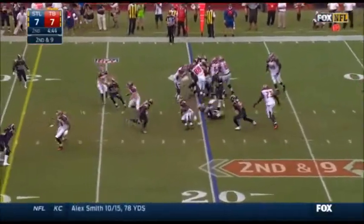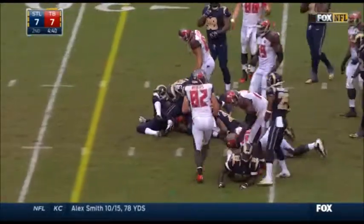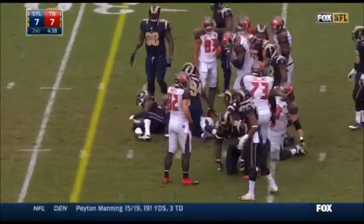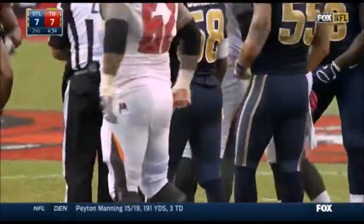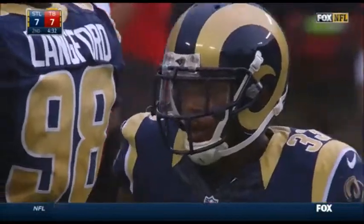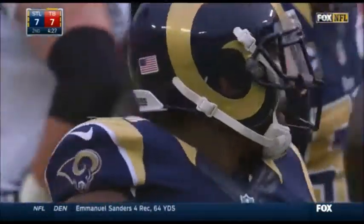And again, they go to Rainey, and Rainey breaks a couple of tackles and breaks 2 more. He'll be short of the first down by 2.5 yards. So Ram penalties, which hurt them last week, affected them in the first scoring drive by the Buccaneers, and their missed tackles, which was another problem for them.